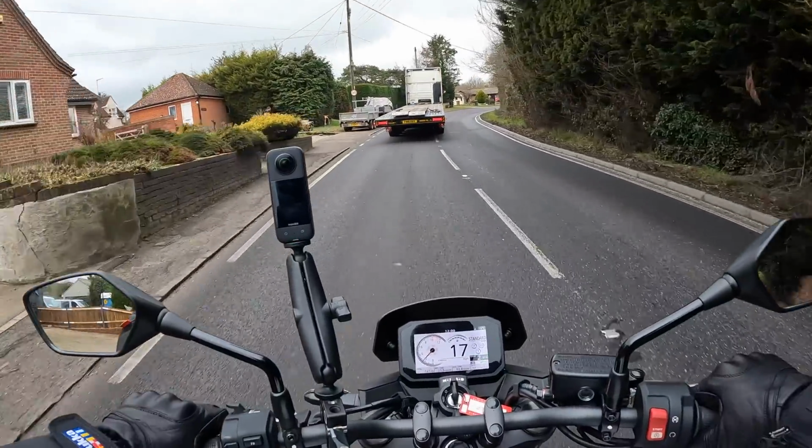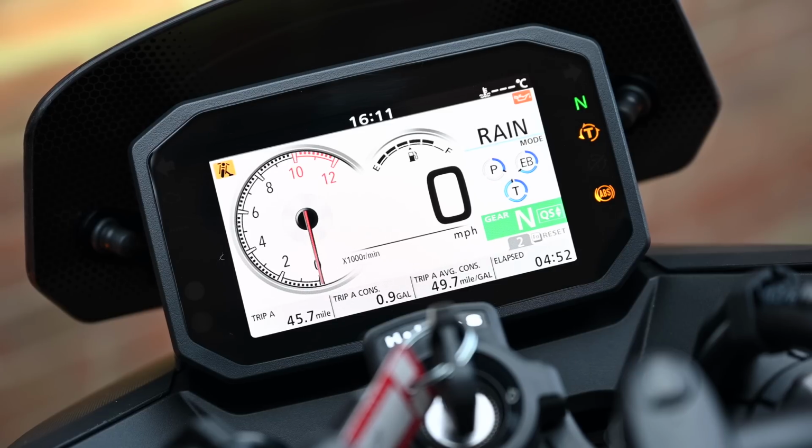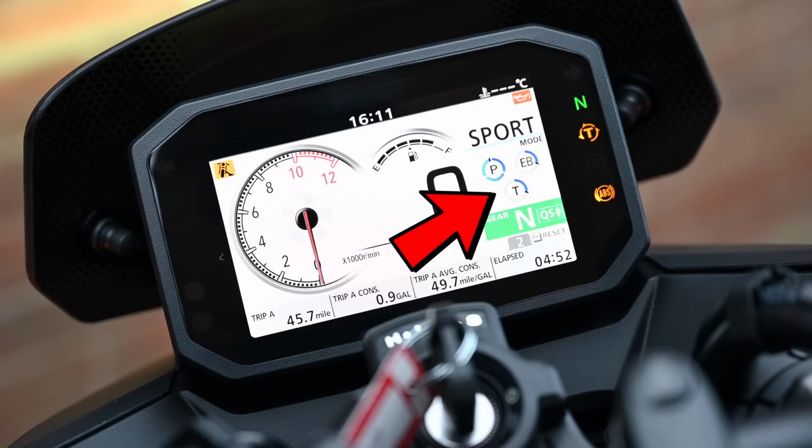Switching modes, it's just a case of pressing the mode button, and then we can go to rain, shut the throttle, we're in rain, user, sport. You can see sport, full power, less engine braking. If I put it in standard, a bit more engine braking, a little less power, but it doesn't change the power output of the bike. You've still got that full 90 horsepower, it's just the way that it's delivered.